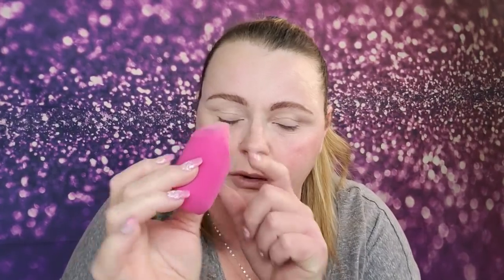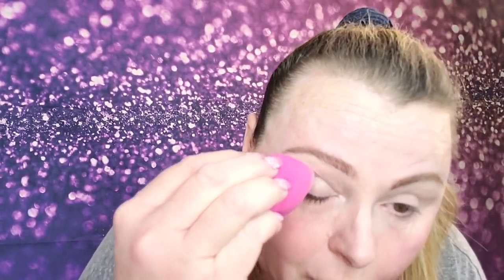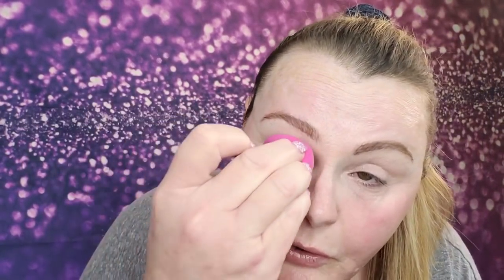And if you notice, I have really been enjoying this sponge since I got it. This is a Sephora brand sponge, and I just love that curve to it right there. It makes it where you can see it fits perfect up to the eye. It's a little harder if I turn it over and go this way under my eyes, but it fits right up under there, and I love it. So let's see what we can do with this.